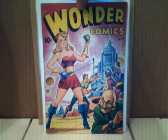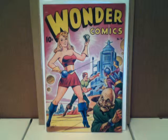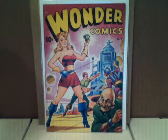It's an Alex Schomburg cover. Wonder Comics #17. I believe it has some Frazetta in it, doing the pencils on a couple, or maybe on the Jill story, maybe that's the one. I forget, sorry, I could look it up. Great though. I believe this was an airbrushed cover.